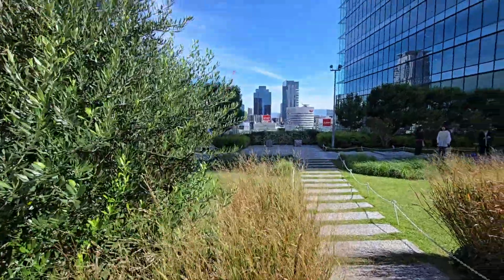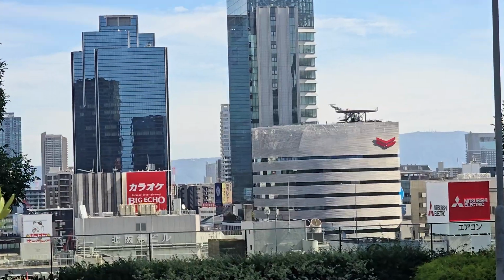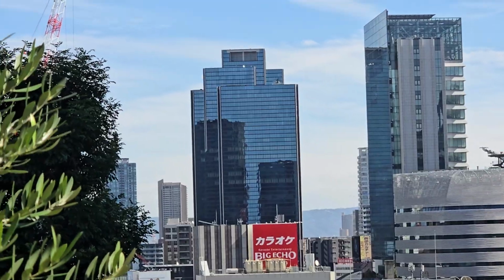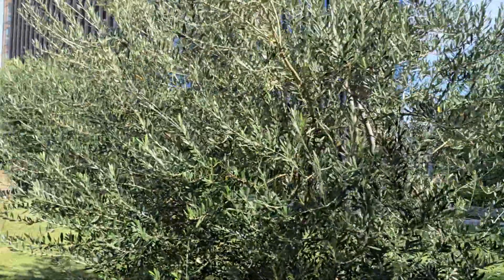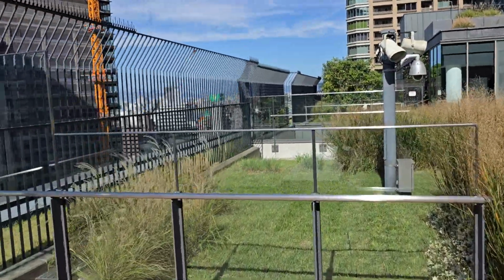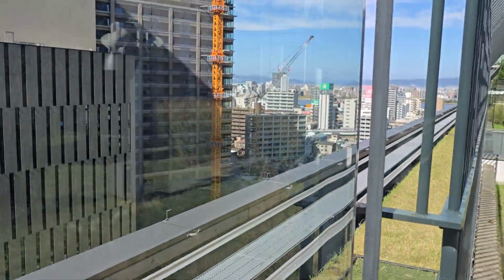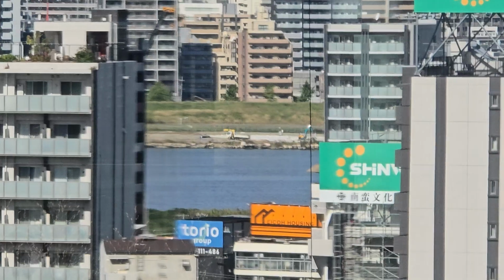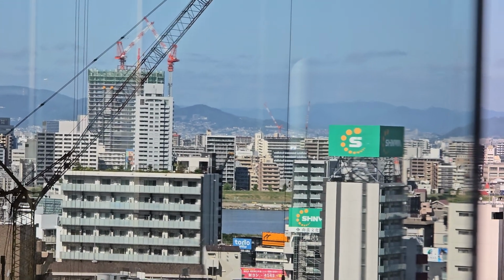All right. Can I see a view out there? Perfect day. Yeah, and that big red sign says Big Echo Karaoke Entertainment. And I think that is where East Street is, because when you go down through there, it's full of karaoke bars and arcade games and restaurants. I think you're right. And then the river is over behind that green sign. Oh, we can see a little bit of it. All right. There's the mountains.